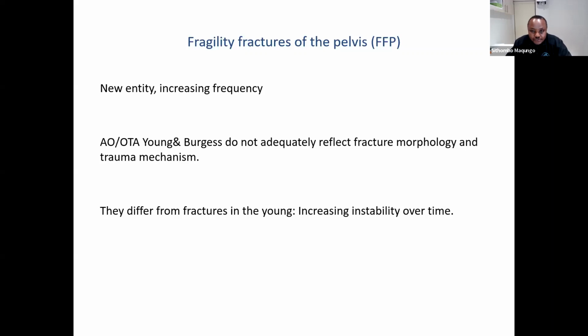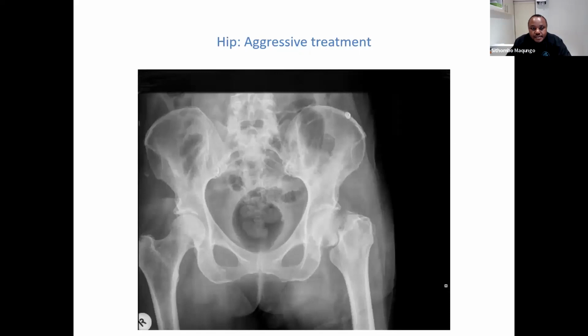So the difference here is that if a young patient presents with a pelvis fracture, you expect them to heal, and you expect the stability to increase over time. Whereas in pelvis fractures from fragility, there is the reverse, which is increasing instability over time.